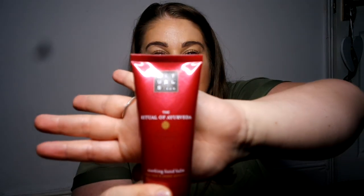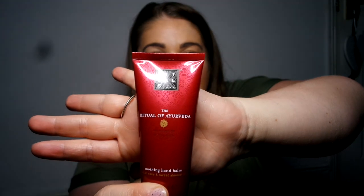And this is a full price product and it's £9.90. Where I live, near a shopping centre called Meadowhall in Sheffield, they've actually opened a Rituals shop there, which I'm very happy about. So this is the product just here. It's in a lovely red colour, very Christmassy and autumnal. Let's have a smell. Oh, it says it's Indian rose and sweet almond oil.